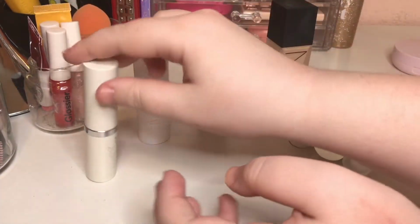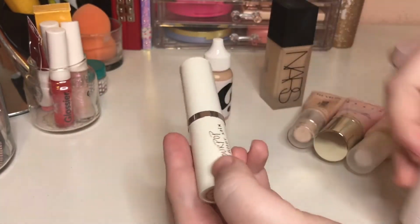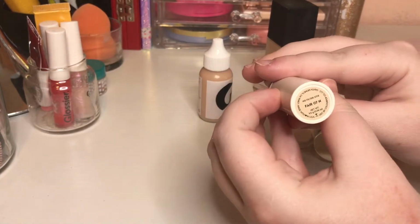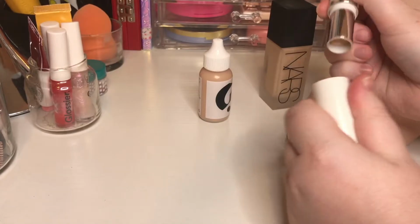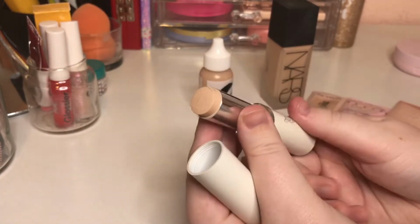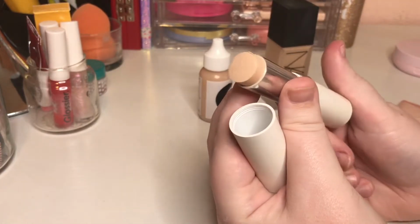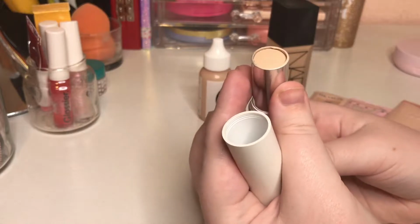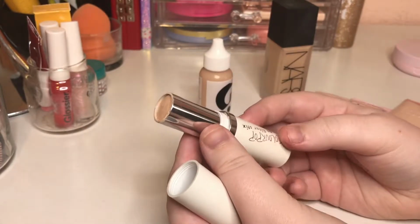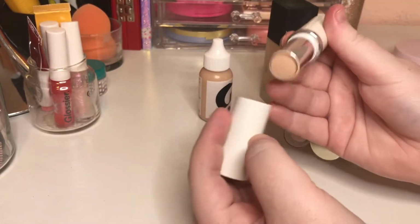Next up, I have two different stick foundations. This one is from ColourPop. This is the No Filter stick. Mine is in the shade Fair 07N. This is a stick foundation, obviously. I usually use this in the summer when I want some full coverage and I know that it's not going to budge throughout the day. This is a pretty good color match, but I do usually have to use it with a more hydrating primer, or else it slips around if I'm using a pore filling primer.